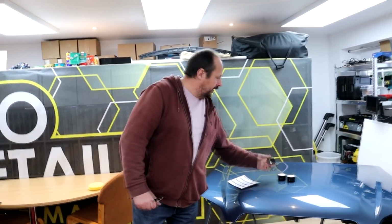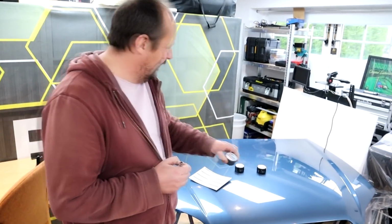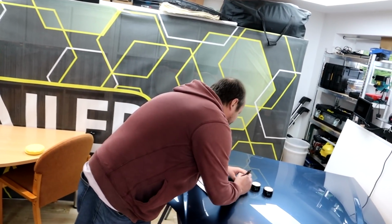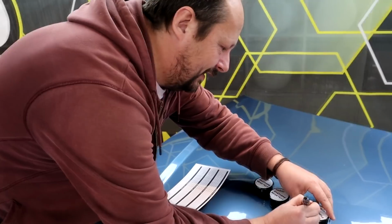Are we going? Yeah, right, let's start. Okay, those are all waxes. The first thing I'm going to do is write the numbers on the top, just so I can differentiate between them. The reason we put them on the bottom is people may mistake the lids and get them all messed up. So that's the theory. So I'll also put A, B, C, just for me.